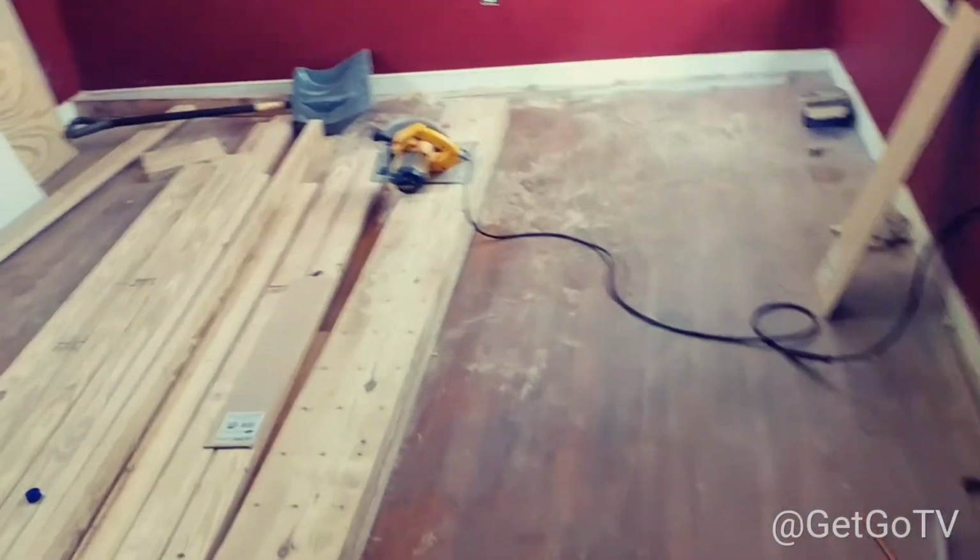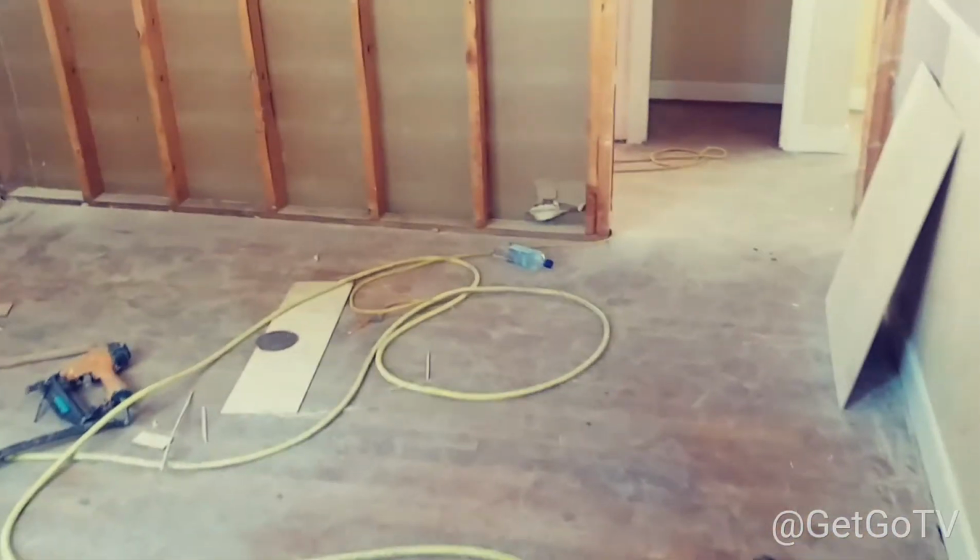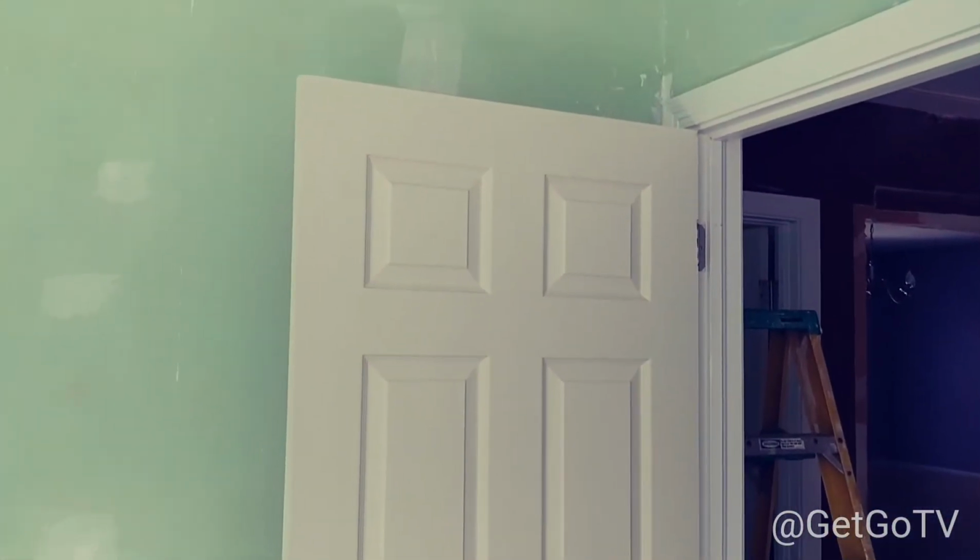Then pretty much we didn't do anything in here. Some doors went on. Well, we weren't here that long today. And yeah, I was estimating commercial work this morning, so you get here till like 12. But that door's on. Got one door on. This door right here is on. See if I can, more solid hinges and stuff like that.